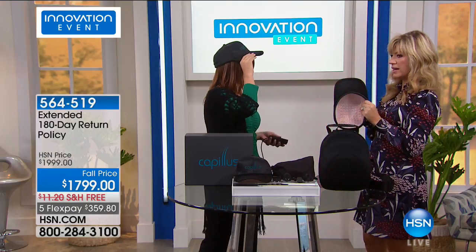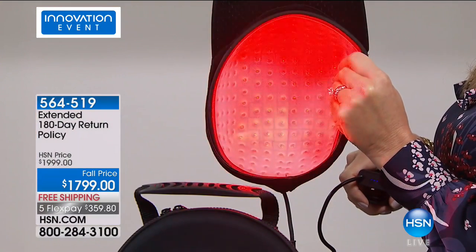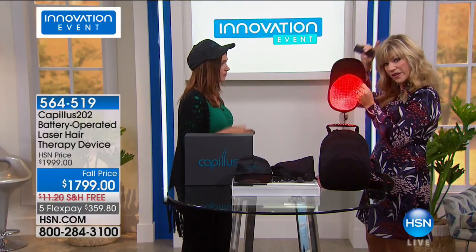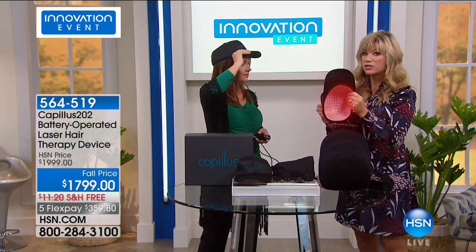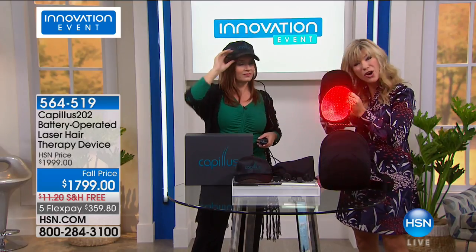Wait a minute, you've got a baseball cap on. That's it. 202 lasers. One of the reasons this is so important is this is one of the highest numbers of lasers available anywhere and definitely in TV shopping, because it's covering the whole entire portion of your head. Think about that. If you look at other types of lasers, whether they're 40, 41, you're spending $500, $600, $700 for those, and you're having to comb and all this.